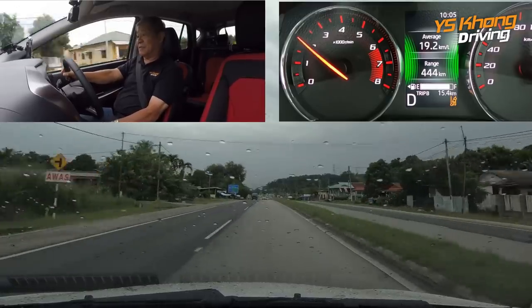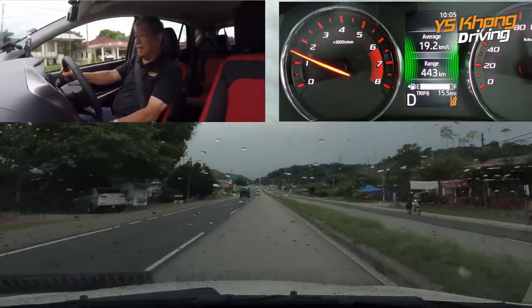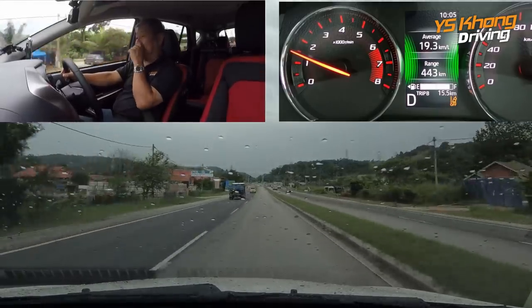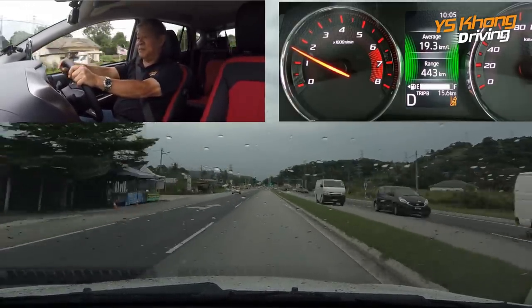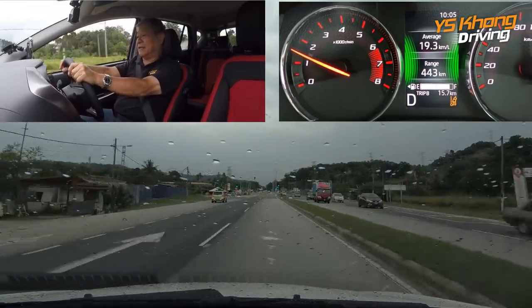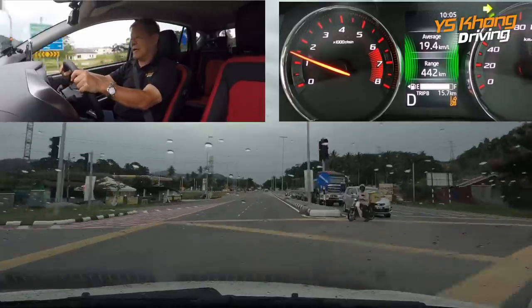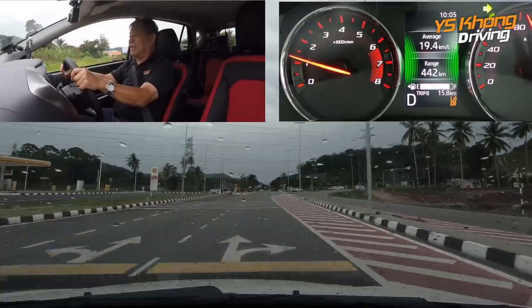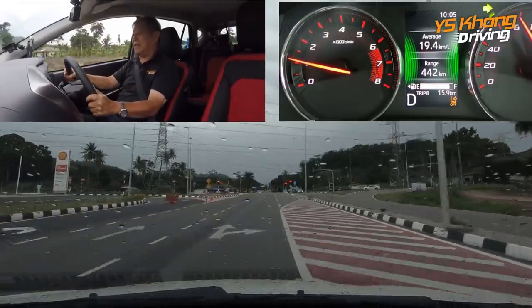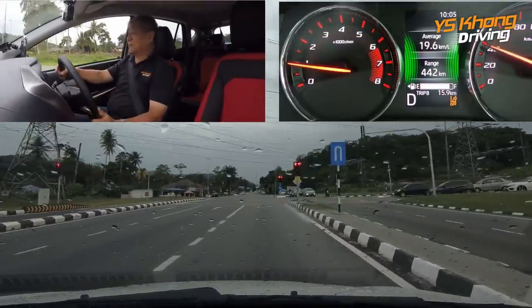Okay, so we are near this junction where we turn right to go towards Nilai and Salak Tinggi. So we've used this road many times before on many media drives. And now we are going to turn right. And we have gone 15.8 kilometers and we have 19.4 and there is a red light. So we have to stop.